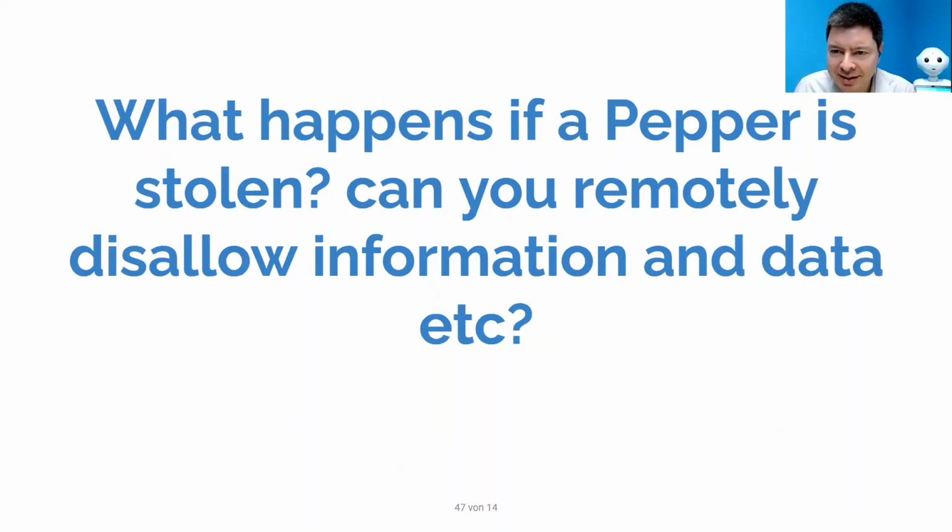So we haven't seen any Peppers stolen so far. Hopefully, I mean, it is a huge robot. Everything is tracked, like the position of the robot, the connections, and even the workload of the engines. We track everything. So I don't believe this would be an issue, but indeed we can reset them remotely, basically. So we don't see that happening right now, fortunately for everyone.